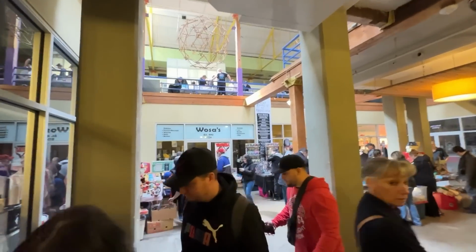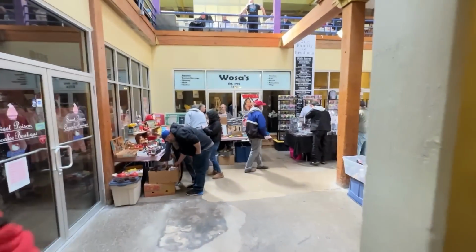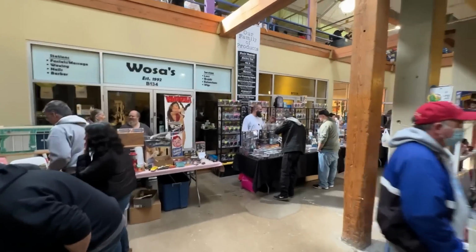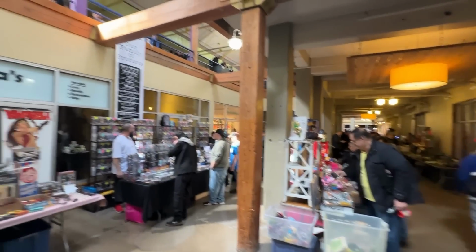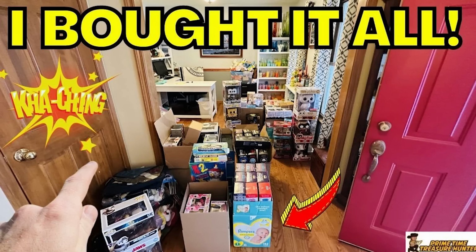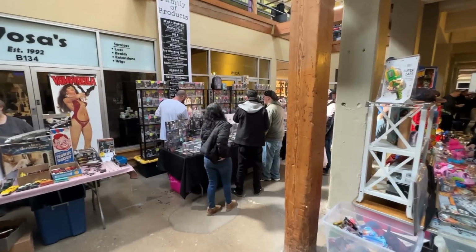So there's even more toys there, more collectibles. And there's a cool Vampirella poster over there. Check that out. So we're going to check this out. As you can see, it expands down there as well. So, all right, let's keep looking. Funko Pops, if you saw my recent video where I bought hundreds of Funko Pops, I am not interested in buying a single Funko Pop today.